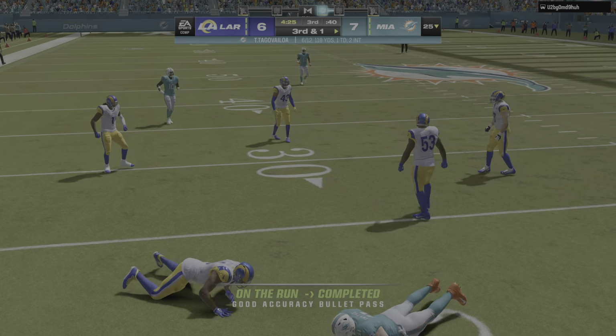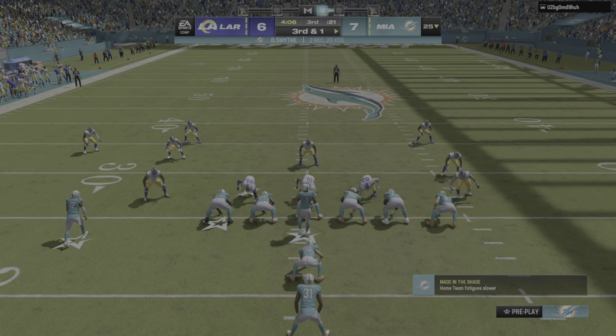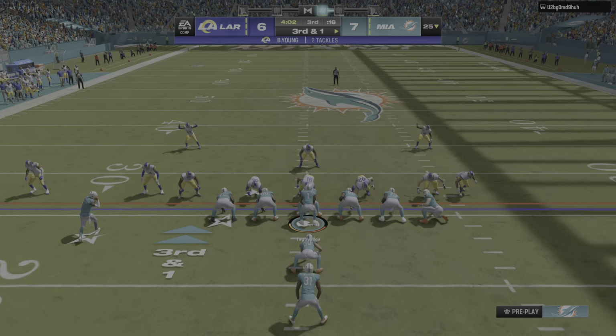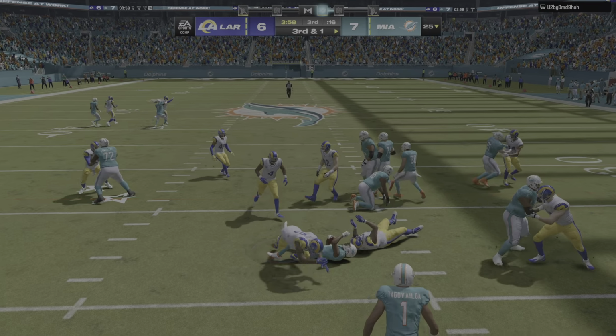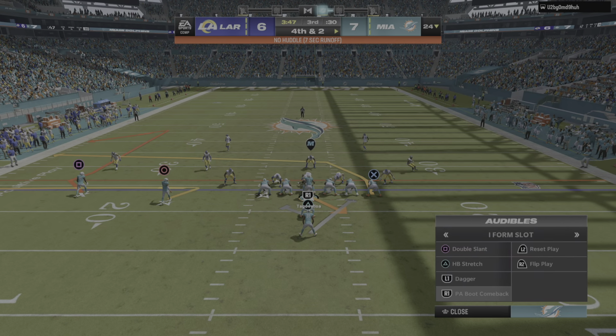Now a toss left side into the hands of his tight end. So much goes into a successful play, doesn't it? How about that play action there, freezing the defense just enough to bring the tight end free downfield for the completion. They'll try and run here with Mostert. He's not going to get there. That won't even be close. It was blown up in the backfield.